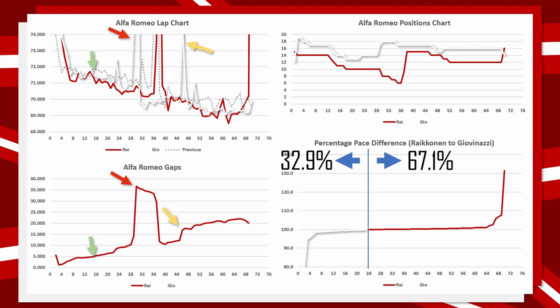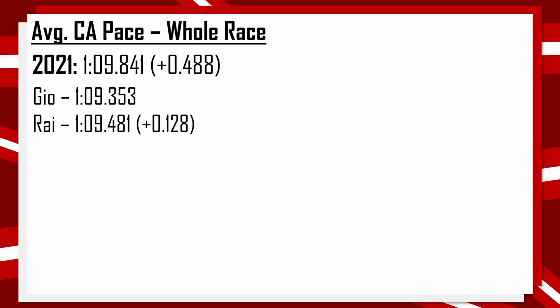Then, of course, the big steep line at lap 69 is when Räikkönen came together with Sebastian Vettel. And then taking a look at the overall Alfa Romeo lap times and comparing it to last week, they were again, like Red Bull and McLaren, half a second faster than they were last week. With the overall difference between the two drivers in clean air across the whole race being just over a tenth of a second.